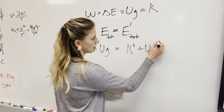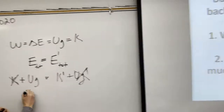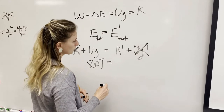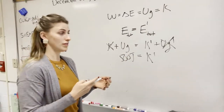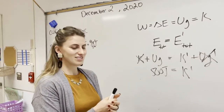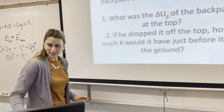And you did the work to get to the top. The work is 500 joules. You did the work to get to the top. That's stored as gravitational potential energy. And on the way down, the potential energy decreases, the kinetic energy increases. So, boom to boom to boom. There it is. And if it seems easy, it's because it is. You just have to think about this, and it's always a good idea to write the pyramid.